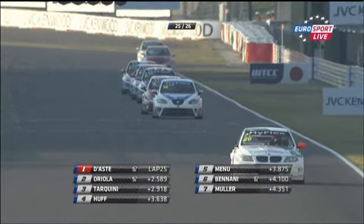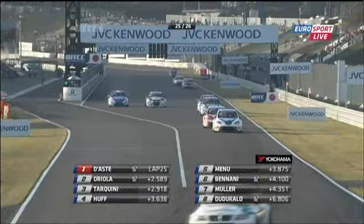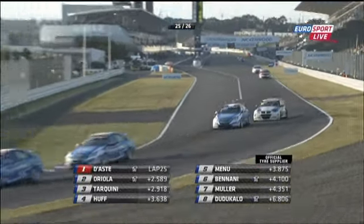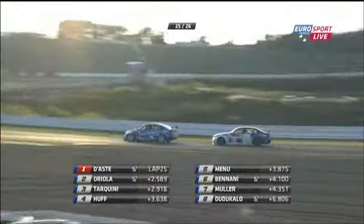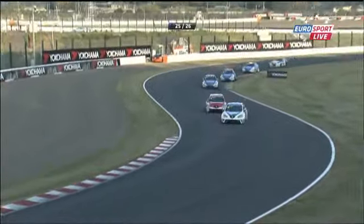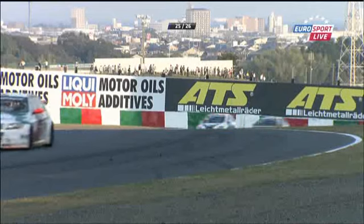D'Aste leads. Pepe Oriola in second place. D'Aste now with a 2.6 second lead. That's how much the pace has slowed down. Muller gets by Bernani, and Bernani in the end had to let him go. He didn't even really seem to fight it, did he? Muller doesn't take no for an answer very often, does he? And everybody in the paddock knows that. If Muller is determined to get by, he will start using the crowbar.